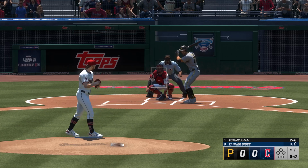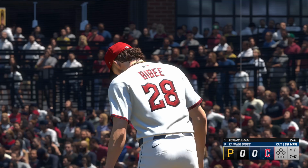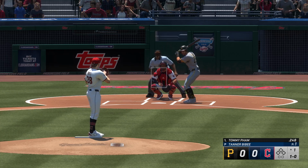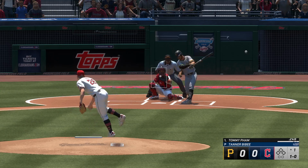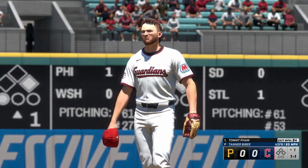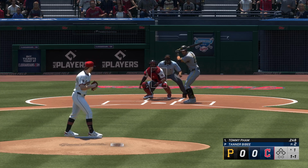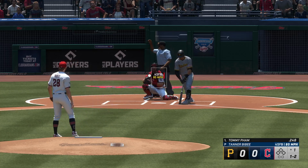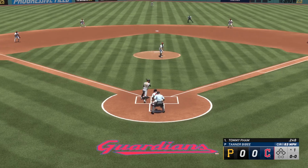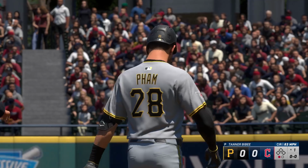Here's Tommy Pham. And that misses. And we are underway. Out in front and foul to the left side. Late on that fastball. See if you can go upstairs a little bit. Make sure you miss up and out of the zone since you're heading to count 1-2. Don't miss in the zone because that's where you can get hurt. Throw to first. Gets him. One away on a drop third strike.